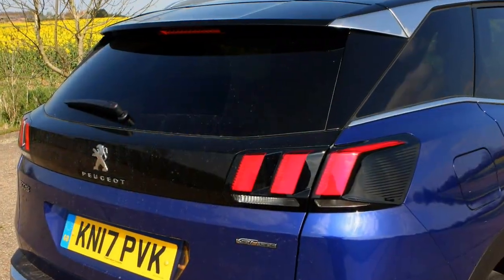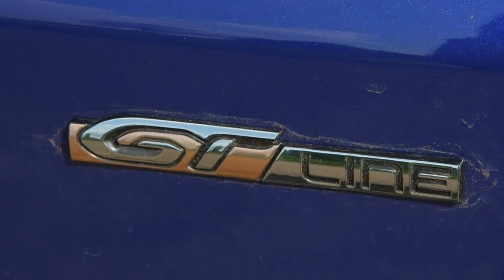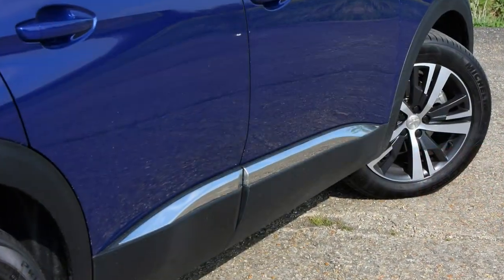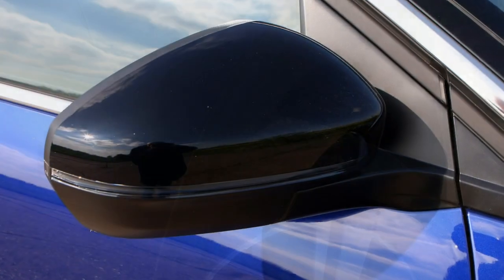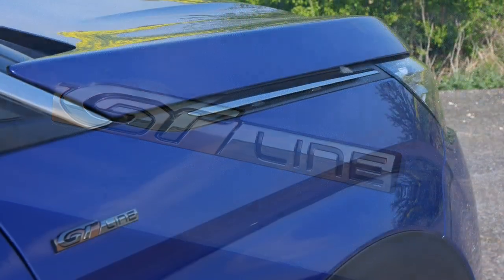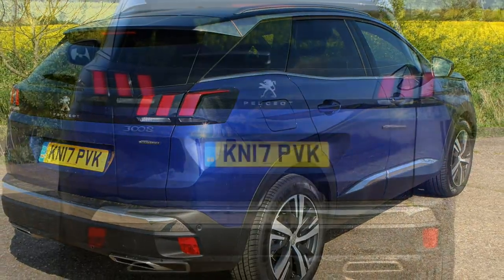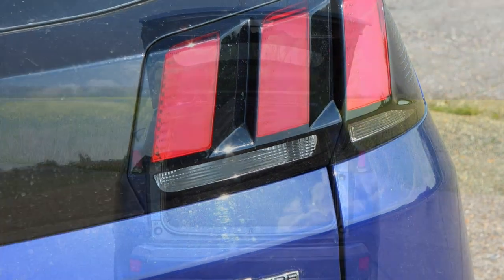Peugeot 3008 Allure standard equipment. Jump up to the mid-range Allure, and you get a more comprehensive kit list, including things like 18-inch alloy wheels, black and chrome exterior trim, sat-nav with 3D maps and voice control, active blind spot detection, active lane keeping assistance and advanced driver attention alert, tinted rear windows, front and rear parking sensors plus reversing camera, power folding door mirrors with blind spot detection, attractive fabric interior trim on the dash and doors.